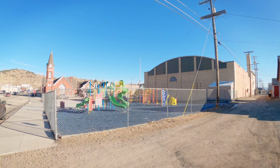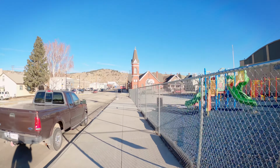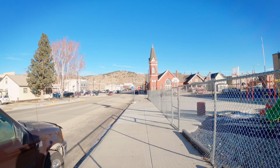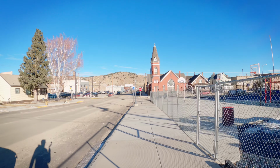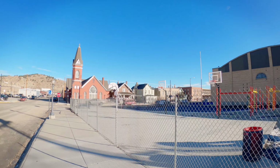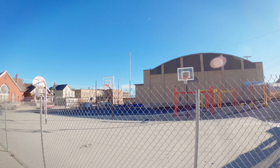Copperhead Square, fun playground. Anyway, I've got enough space, but I want to make sure I get in the good stuff before it's too late. Coming up on 3rd Street. This looks like a community center, gymnasium as well, brick building.